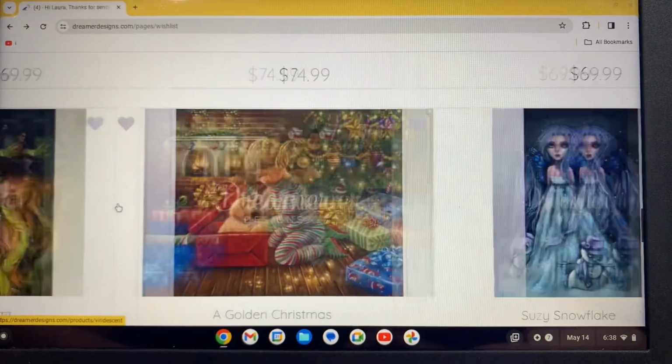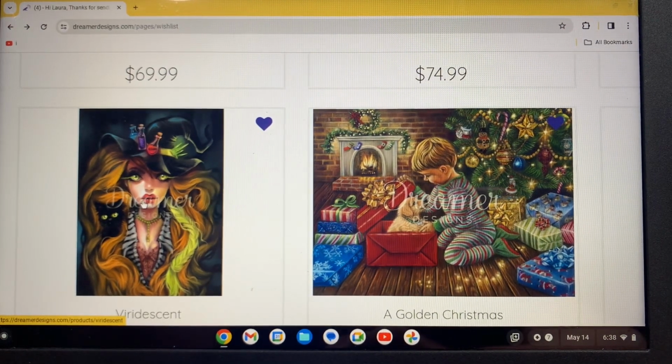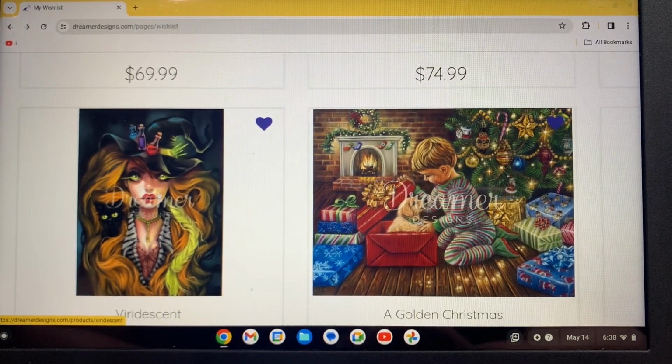And then we have another Curtis. This one is Viridescent. This one is super cool. I have not attempted, but I have gone to purchase this one a few times for Drills and Chills, and I have backed out. Not because I don't like it, just because I have plenty of Halloween kits in my stash already. But I think this one is super cool, and she has a little black cat hiding in her hair.